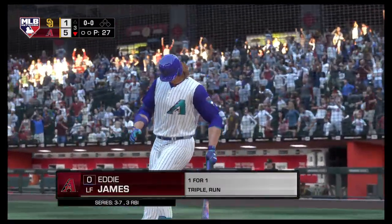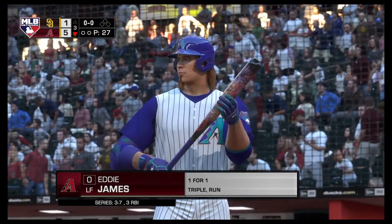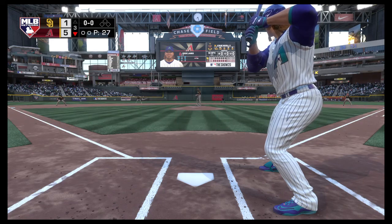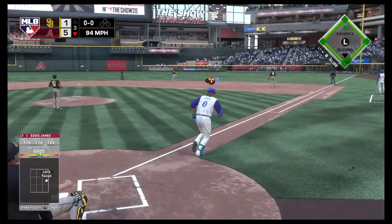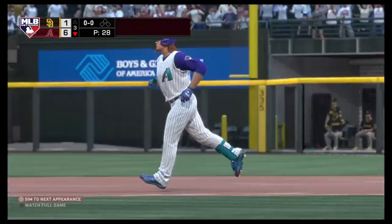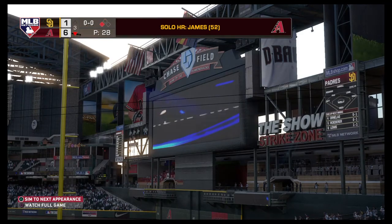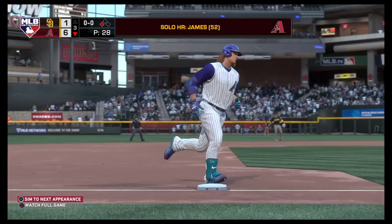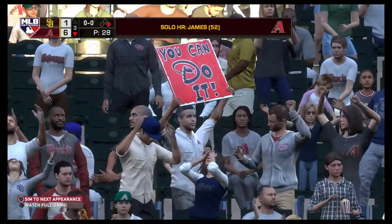Bottom of the inning now, and coming forward the veteran outfielder Eddie James. Ready to deliver. Here's the first pitch. Oh, and he leaves that one right over the plate as this is sent high and deep out to right center field. And it is gone. A home run. Solo shot to right center. Home run number 52 for him thus far, and it's now a 6-1 ball game.